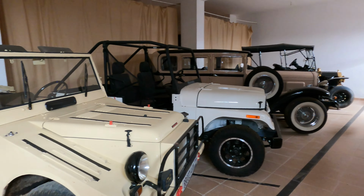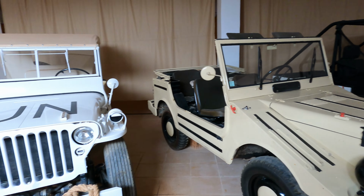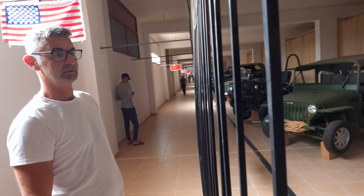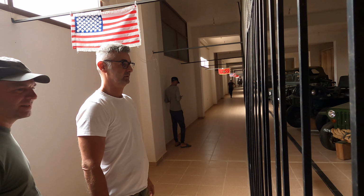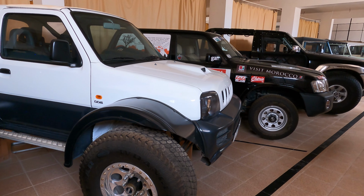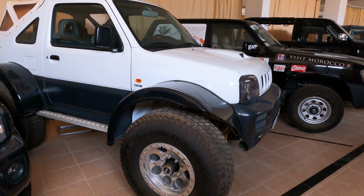After a day of rest we set out once again on day 10 to explore the surroundings of Merzouga. We started the day with visiting a local car museum focused on 4x4s. Can definitely recommend going there if you're into cars. There's quite a few interesting examples.